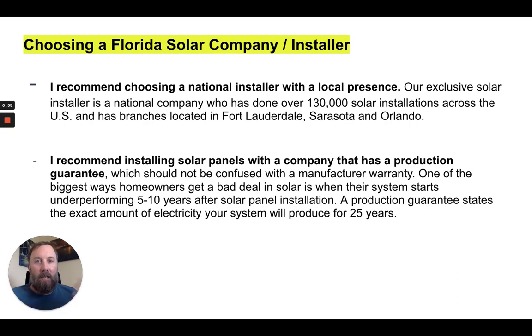So let's say it's going to take 15,000 kilowatt hours a year. If your home requires 15,000 kilowatt hours of electricity a year to power it, right? Then you want that number of kilowatt hours to be stated clearly in the contract, saying that we guarantee that your system will produce X, whether it be 15,000 or whatever your house requires, for the next 25 years. And if it doesn't, then we will come out, upgrade the system, add new panels at our expense, not at your expense.